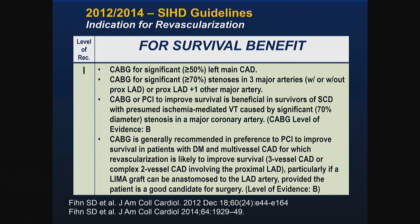So for the recommendations for revascularization, the level 1 recommendations are that CABG is indicated for patients with significant left main disease, and for those patients with significant 3 vessel disease, with or without proximal LAD disease, or proximal LAD with other arteries. CABG or PCI are recommended to improve survival in patients with sudden cardiac death where there is VT caused by significant blockages. And the last bullet point here is that CABG is generally recommended in preference to PCI to improve survival in patients with diabetes and multivessel disease, especially if a left internal mammary graft can be used.